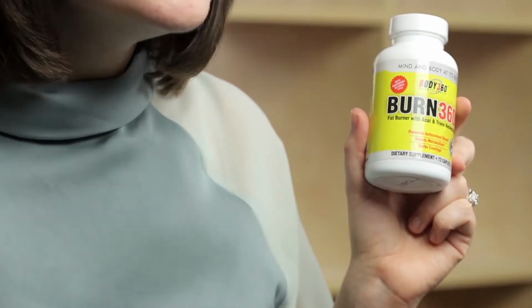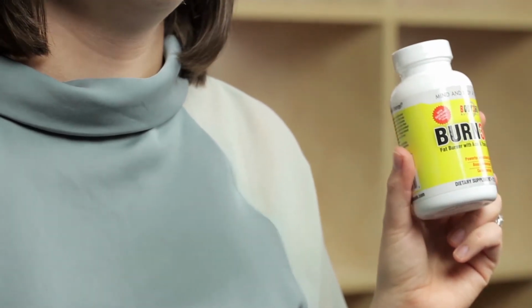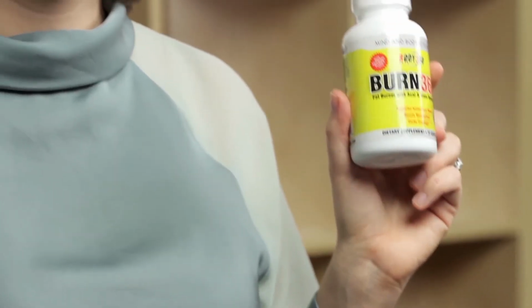I used to work for a skincare line, and we learned there that antioxidants are great for neutralizing free radicals and helping to repair environmental damage. But they also have a wealth of other health benefits. That's why I love Burn 360. It has a blend of antioxidants that help boost my metabolism, in addition to the thermogenic blend that has raspberry ketones, and it helps to blast fat. Burn 360 just helps me feel good inside and out.